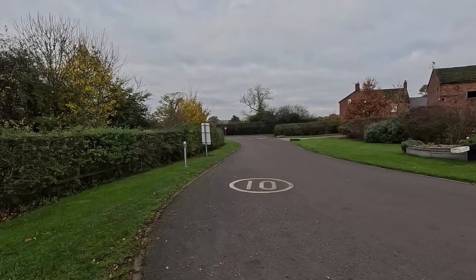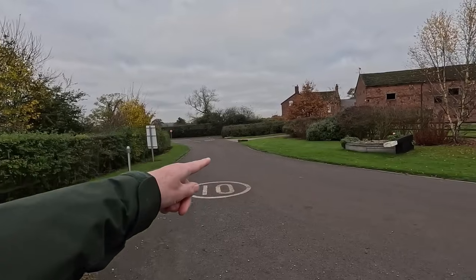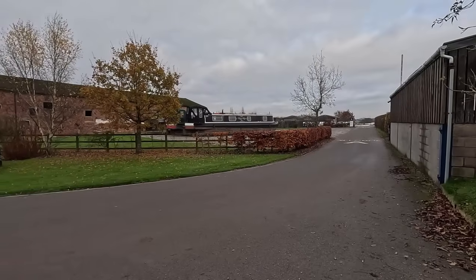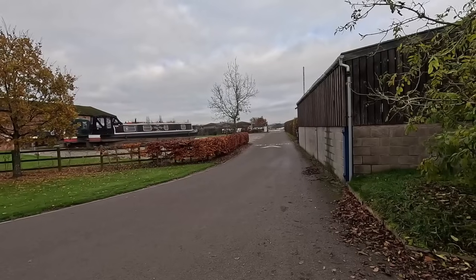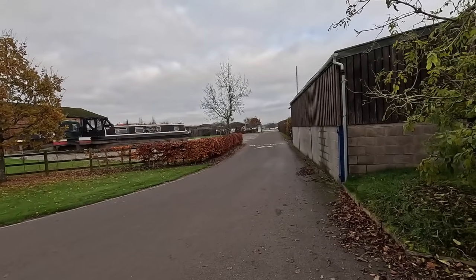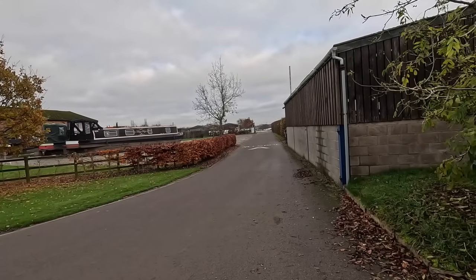This is the entrance to Aqueduct Marina, so the lorry will come around the corner and then carry on straight down, and stop before you can see those vehicles parked in the distance. And that's where the boat will be taken off, I think.